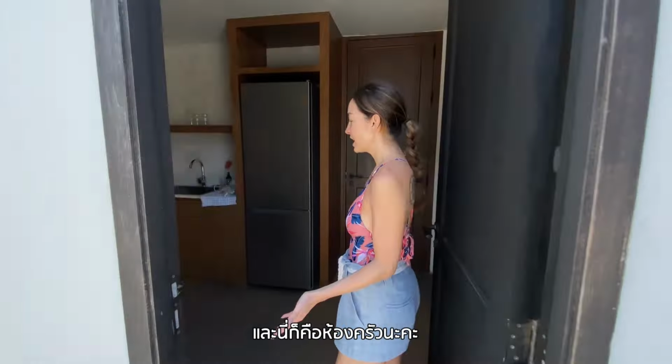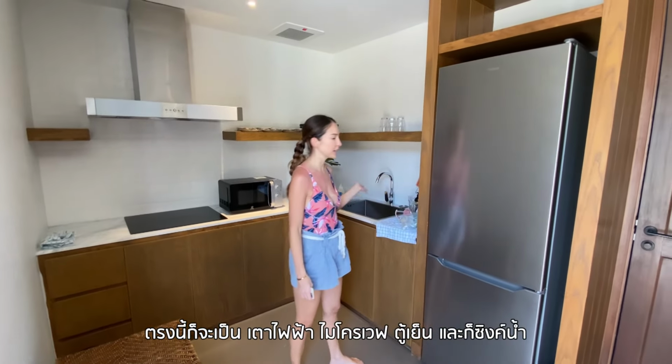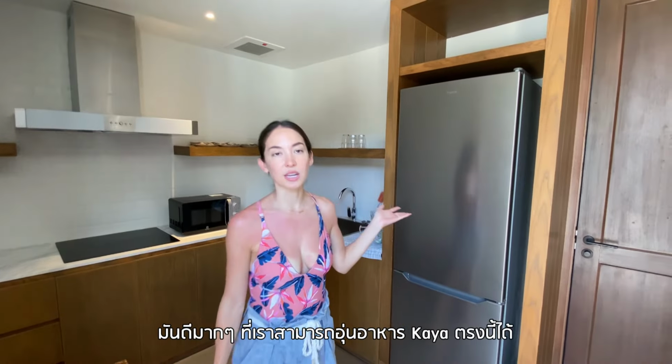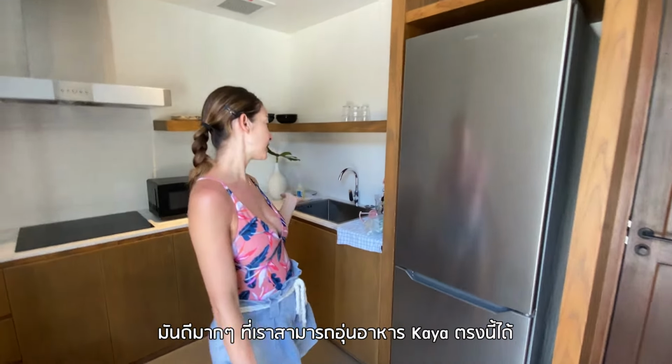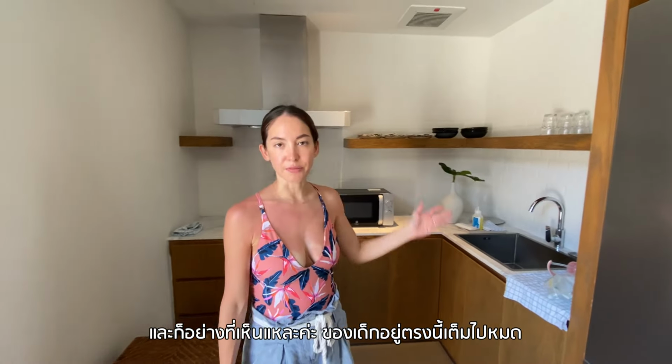And here's the kitchen. There's a stove. There's a microwave, a fridge, a sink. This is really good too because we heat up Kaya's food here. We do a lot of her bottle washing and, you know, baby stuff here.